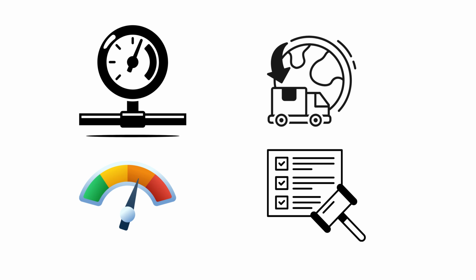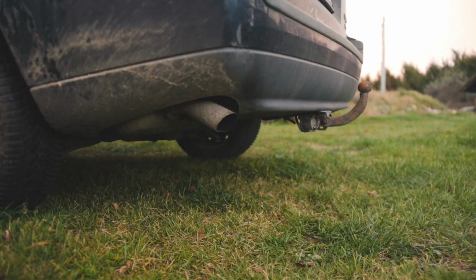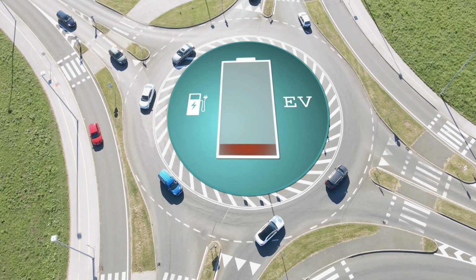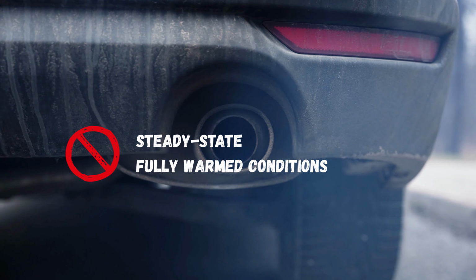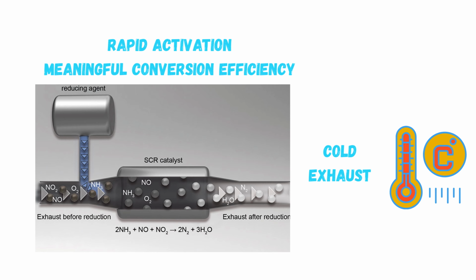Under Euro 7, catalytic converter design is strongly constrained by cold start and low load operation, where exhaust temperatures can remain below 200 degrees Celsius for long durations, especially in city driving and hybrid powertrains. Since a large portion of regulated emissions occurs before the catalyst reaches light-off temperature, converter performance can no longer be optimized mainly for fully warmed, steady-state conditions. Instead, the focus shifts to achieving fast activation and meaningful conversion efficiency at very low exhaust energy levels.